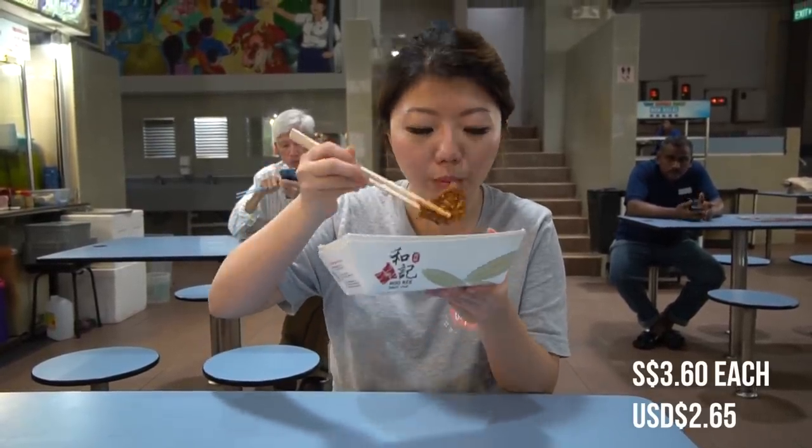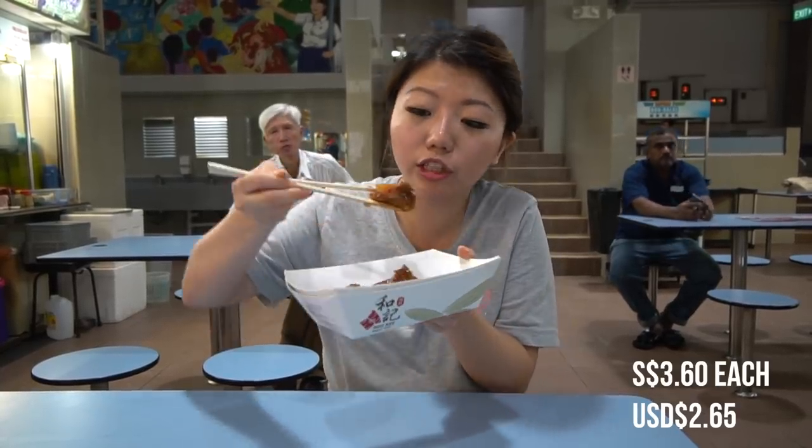I'm gonna try the piece from the other flavor with salted egg. I believe there should be some mushroom in it, and it looks like there's some meat in here. I think it's pork. Let's bite into it.